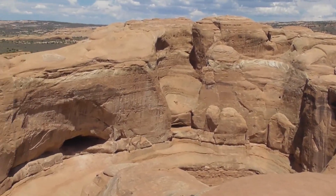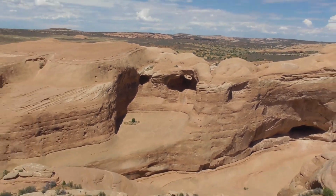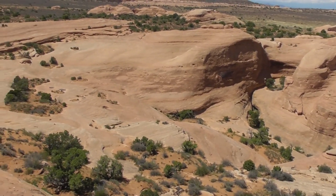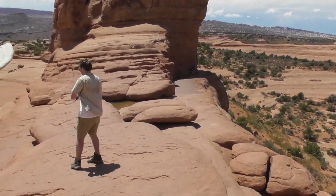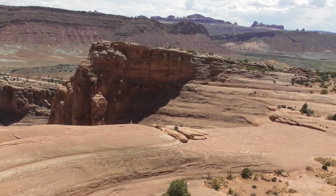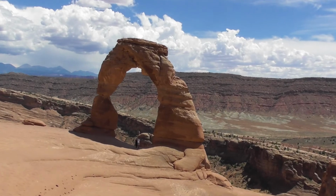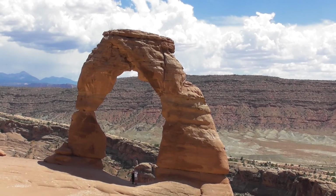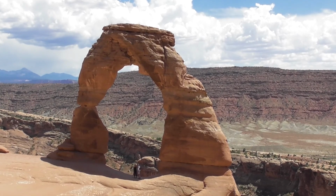What an amazing location. All these rock formations back here with small arches, alcoves, canyons, wavy rocks, and you swing all around, more canyons and wavy rocks, and then bam, an arch out of nowhere, freestanding. It's not the biggest, it's not the tallest, it's not the widest. It's just the fact that it's freestanding by itself.